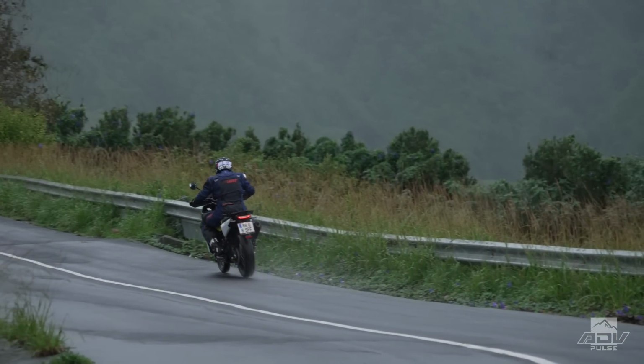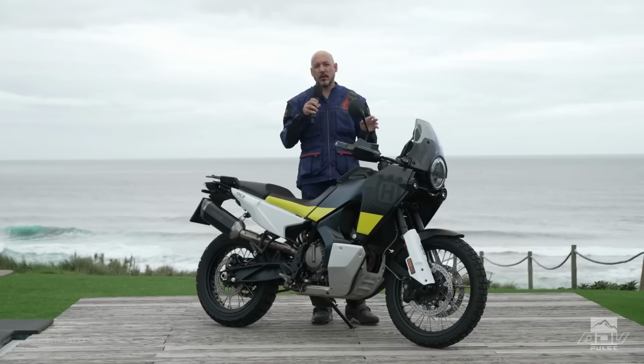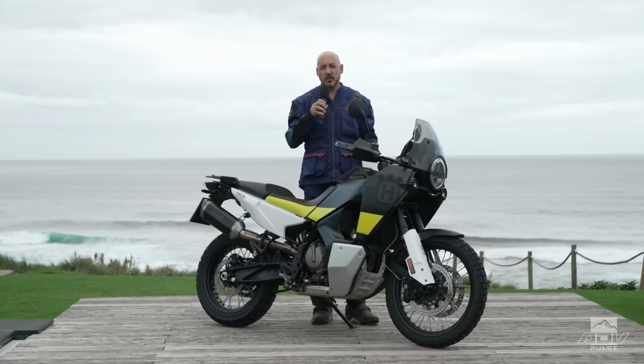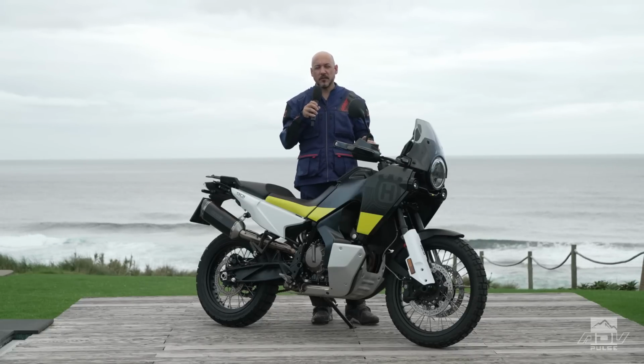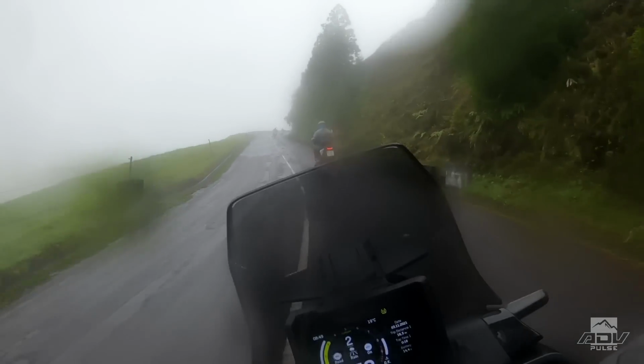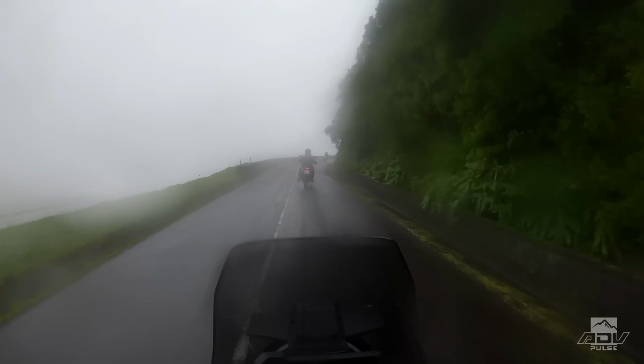Sometimes on other bikes I've been on, you're in that rain mode and all of a sudden it realizes it gets traction and it just takes off and it's very jerky. But this would be really smooth if you had a passenger on the back or lots of luggage and you just want to have that extra peace of mind when it gets really wet and slippery like that.